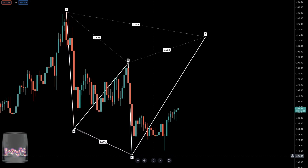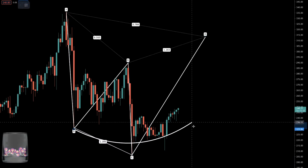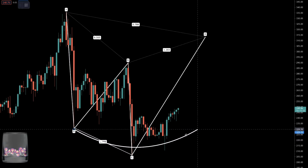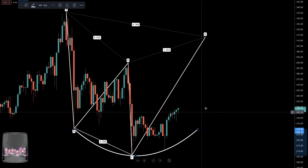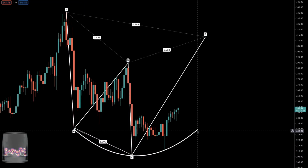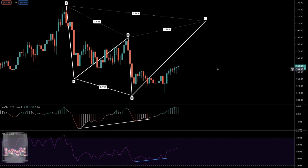So let me get rid of that so we can see this a little clearer. We're basically looking at this large area here, guys. Here's this midpoint down here, and you can see this changing structure, this rounding bottom price action structure, okay? That's how we want to see trends reverse. We also want to see that happen with coinciding variables on the oscillators, okay?